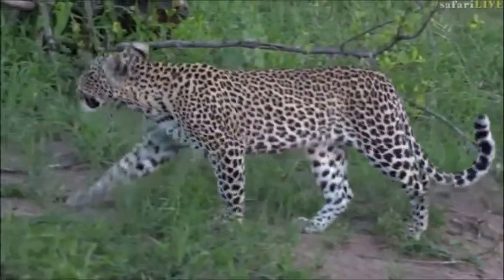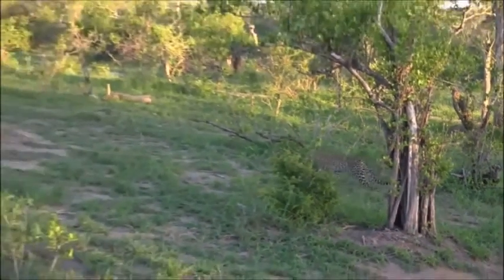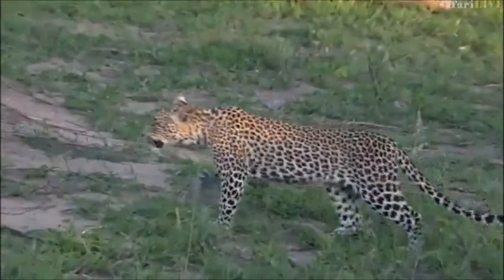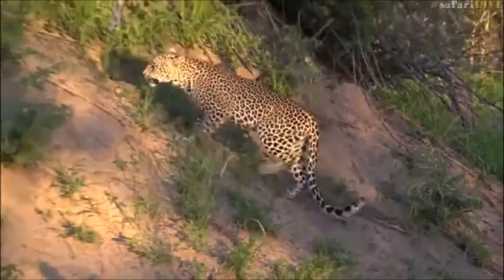Now, I'm hoping she does actually climb up. There's a termite mound just to the left of us, and it's a big one. Oh, and I hope she goes up there. Go up the termite mound. I think she is. Oh, it's going to be beautiful. There she goes. She's behaving now like my favorite leopard.